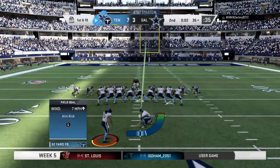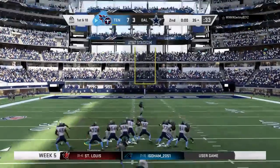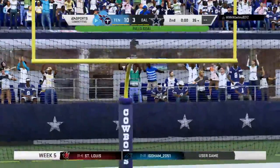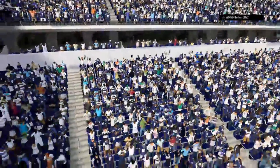From the left hash, this will be a 52-yard attempt. And this one is right down the middle. So we have reached halftime with a touchdown. That's the difference on the scoreboard.